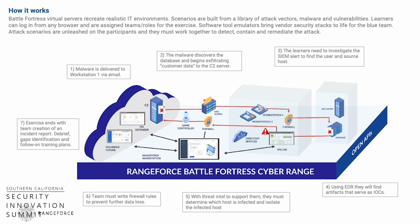And so how does one look on the team side of the house, right? What we're going to do is work with you, and I'll show you a timeline on this of building out what that exercise is going to look like. We're going to add in the attack vectors, the malware, the vulnerabilities. Learners are going to log into that environment. They're going to be assigned by role to different teams. And then the software emulators will bring the entire system up to life, including your security tools. And everyone's going to be there talking about it and getting briefed on it. And suddenly things are going to start going wrong.